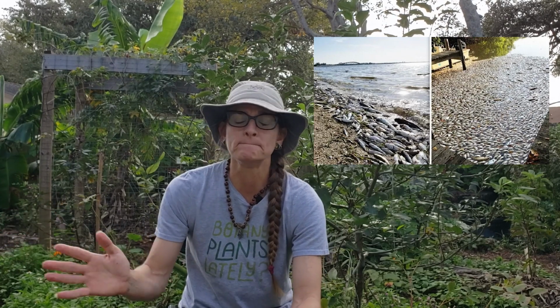In this area, rehabbers have come up with protocols specifically for dealing with red tide toxicity in birds. They also cause massive fish die-offs, which creates a human issue on the beaches. If you live in this area and you've ever been to the beach around red tide when there was a massive fish kill, it's awful. The smell is just horrendous.